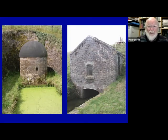Probably cost a third of Telford's one to build, but of course, being a brick box, it is not listed, because the left-hand one is architecturally great, the right-hand one is not. Therefore, the left-hand one is thought to be much better, whereas to an accountant, the right-hand one is much better.